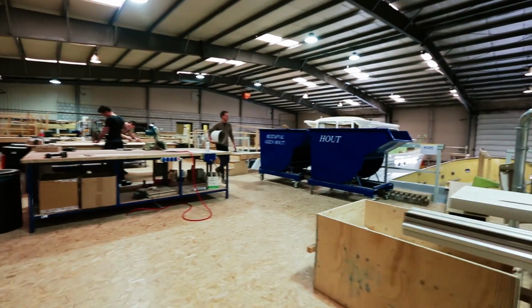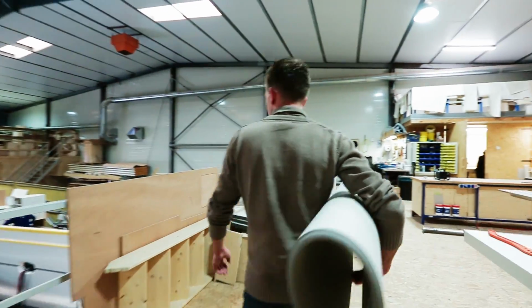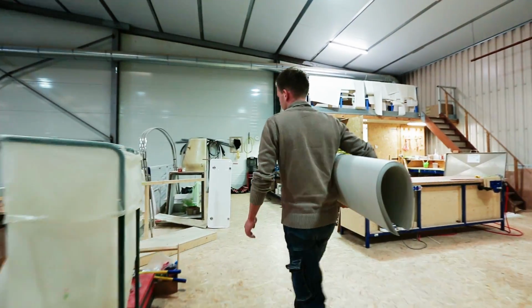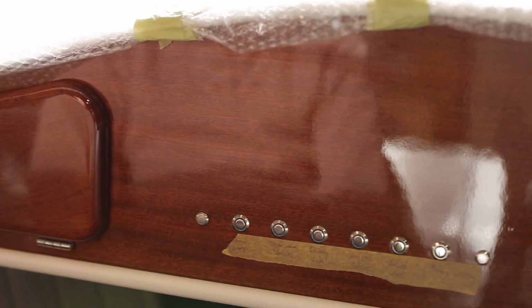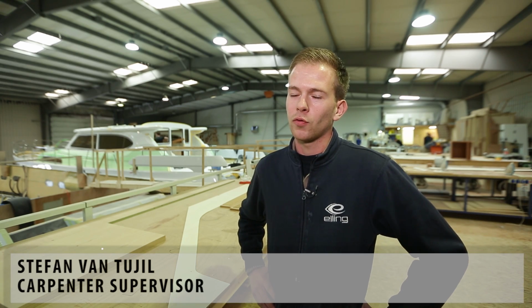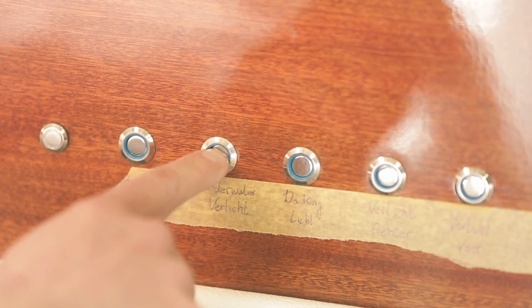According to Global Order Book, the Netherlands is one of the top 3 countries in the world by number of vessels built here. For 8 years, Stefan has been working at the Elling Yacht. For the past 3 years, he has been building his own boat in his free time. 3 years ago, I bought this boat. It was a jalopy, so I decided to make it a speedboat according to my own project.